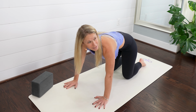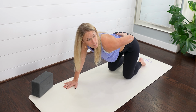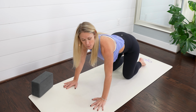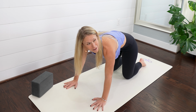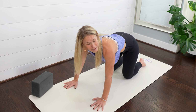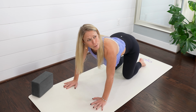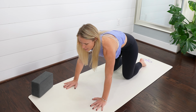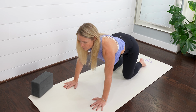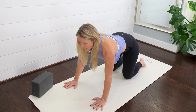Notice if that breath can start to send down a little bit more to the low back and really spread those sit bones. This lengthening of the pelvic floor is key. Too often I see with my clients that they have a really hard time feeling that lengthening piece because everything is too tight. Good. One more time. Exhale, tuck.